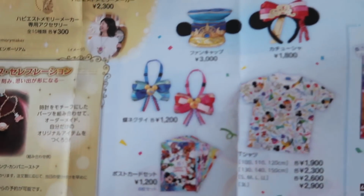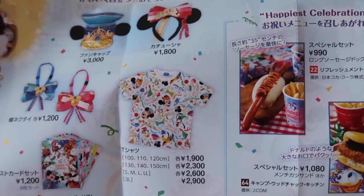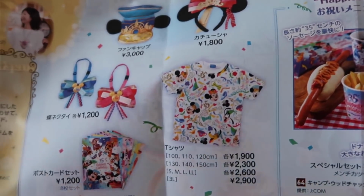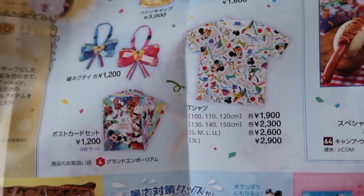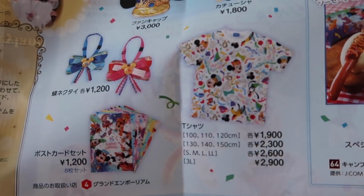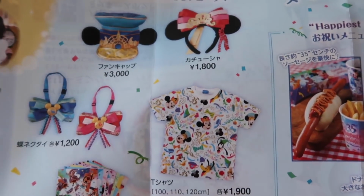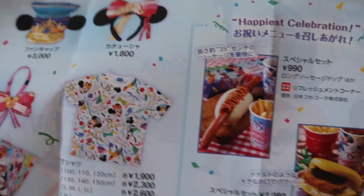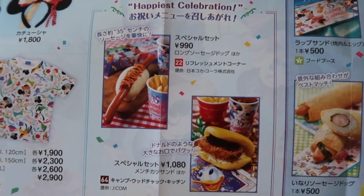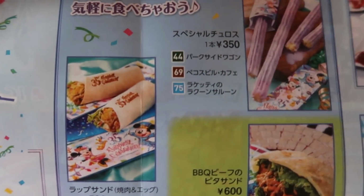Really recommend doing that. And of course, we still have the 35th anniversary merchandise, and we actually had new merchandise that came out. They don't really show it here except for this. And this is just a postcard set here for 1,200 yen. And there's a couple other items, not too sure why they don't have it in here, but there's new items for the 35th anniversary that just came out, along with all the other stuff as well, so that's good. And we have some food here still. I have a video of the 35th anniversary food, so you can go and check that out. And we have more 35th anniversary food here.